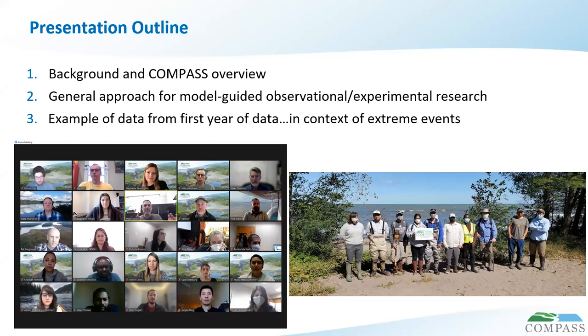And I think some of the approaches that we've deployed at this kind of scale are relevant for what we've been talking about in the breakouts yesterday, for example. And then I'll give you some examples of data from our first year of field season. And I'm trying to put this in the context of extreme events.